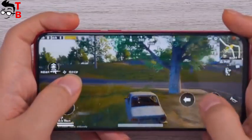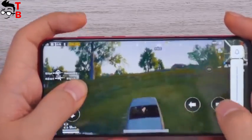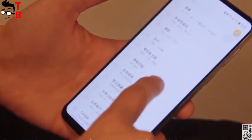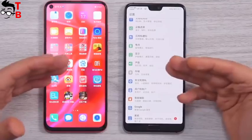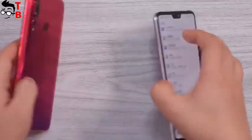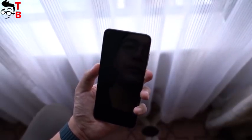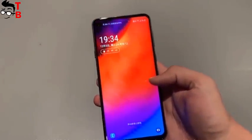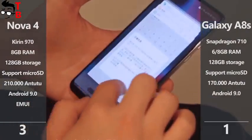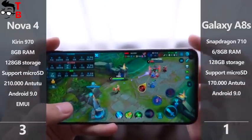Huawei Nova 4 comes in a single version with 8GB of RAM and 128GB of storage, while Galaxy A8S has options with 6 or 8GB of RAM and 128GB of internal memory. The smartphones run on Android 9.0 Pie, but Huawei device uses EMUI user interface, while Samsung phone has its own user interface. Both smartphones provide high performance and a lot of memory, but if we need to choose the best one, then Huawei Nova 4, because it has better chipset.